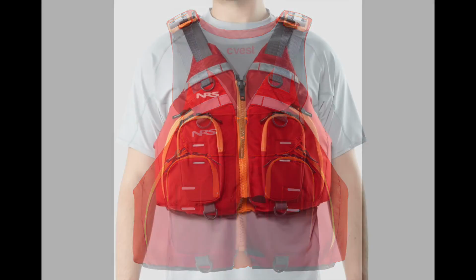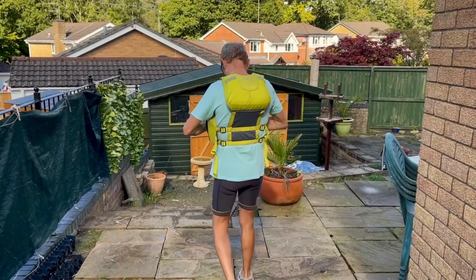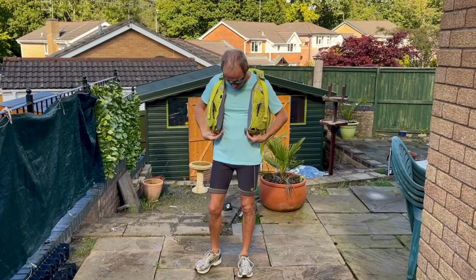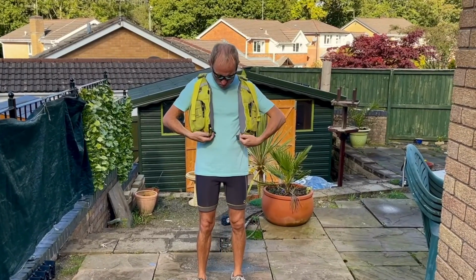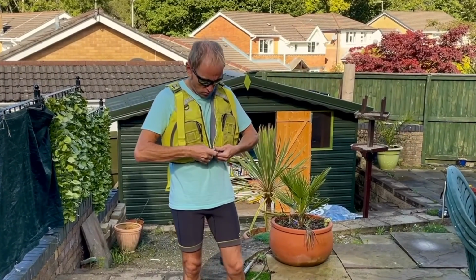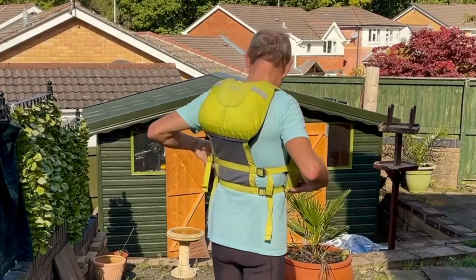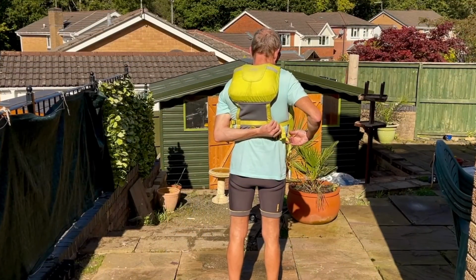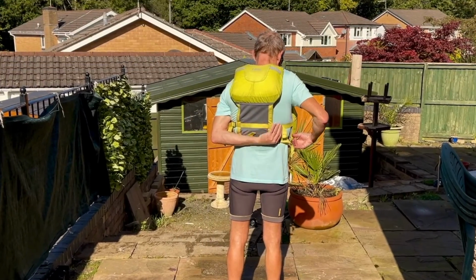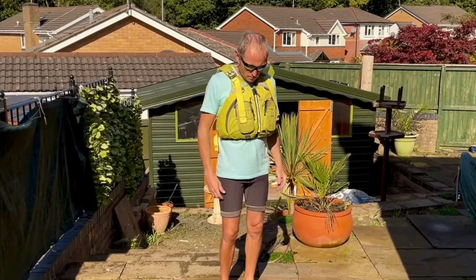trim around the pockets. A personal flotation device, or PFD, is an essential piece of kayaking kit. They provide you with assistance to stay afloat should you end up in the water, and in that sense they could potentially even save your life. I started kayaking in mid-2016, and for the first 5 years or so, I used a Helly Hansen PFD, but by late 2021 I was looking to upgrade.